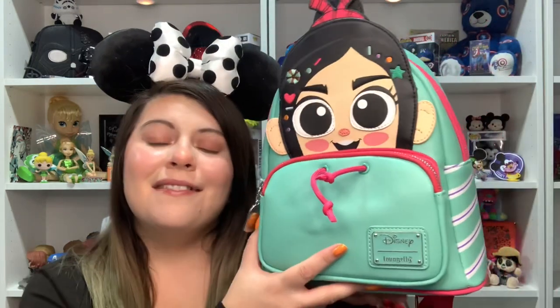I usually wait for them to hit the site in stock, or I wait for them to hit Box Lunch or Hot Topic or something. I just don't like waiting for them, honestly. I mean, I'm already waiting for them, so, yeah, just me. But it is this Vanellope backpack.